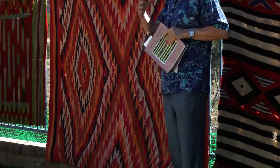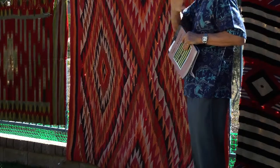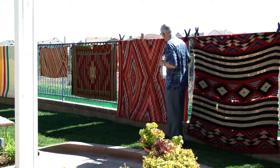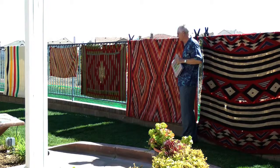Remember Monet back in Europe when he first started with the bright colors on canvas? Nobody liked them. Today, I'd like to have 4 or 5 pieces of his artwork. Well, this is the art of the Navajo Nation when they created this eye dazzler.